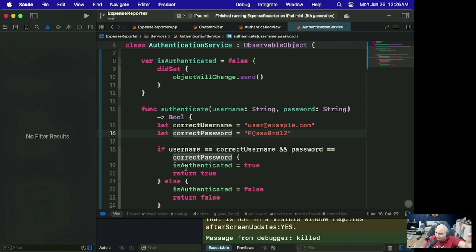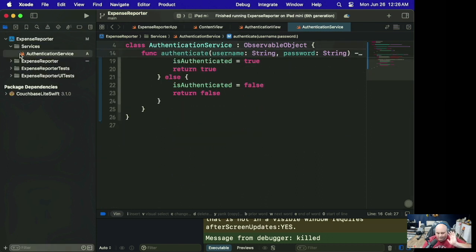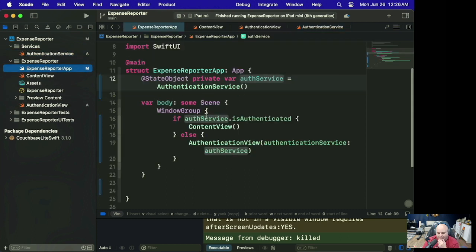Change the authentication back to false. If we change the authentication back to false, if we think about this, we've already done all the work it takes to make this work. And that's the beauty of Combine, right? If we look here, all we have to do is say if it's authenticated as false, it will lock us back to the login view or the authentication view, right?